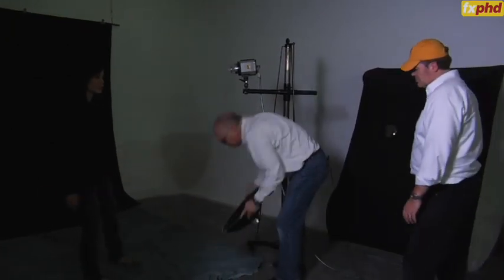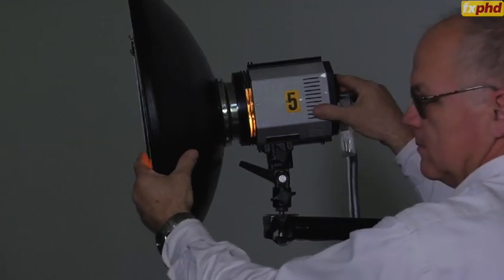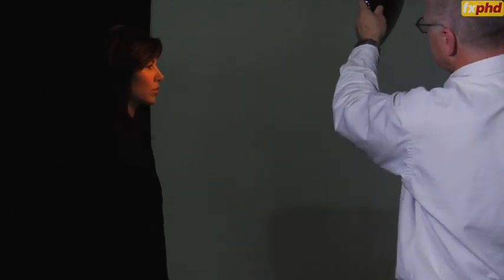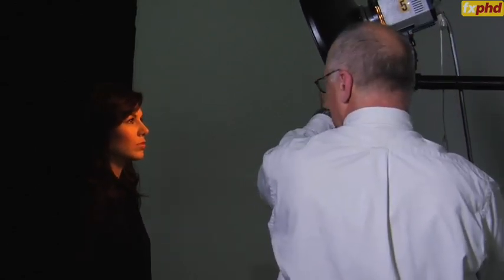So it's a small circular dish with a diffuser in the middle and a honeycomb at the front. So this will be very harsh almost, would it? It's going to be a much smaller light source, so it's a lot more harsh but a lot more direct, so there's not much light going anywhere else. And will you have fall off, or are you going to aim it straight at her face? I'm going straight at her face, a little bit of wrap around.